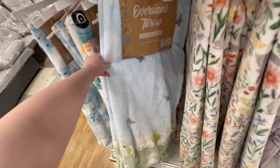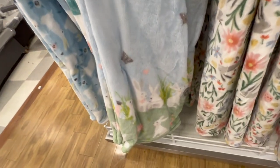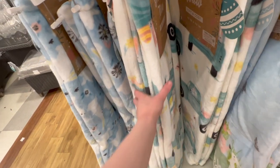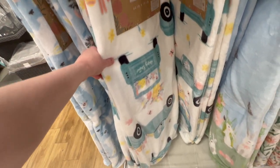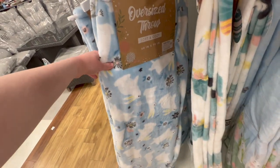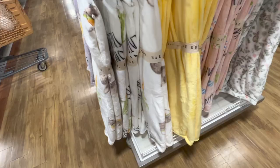This one has the blue sky and grass and has bunnies in the grass for $16.99. This one has little bunnies in trucks and cars. I think that one is really cute. And this one is blue with lots of bunnies all over it.